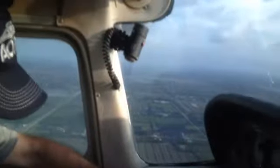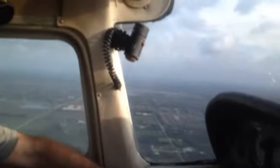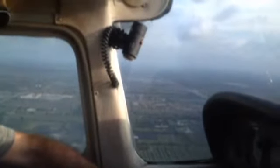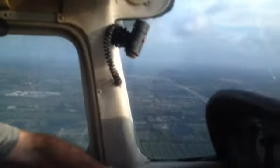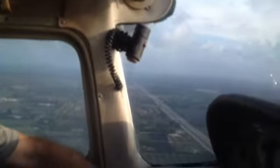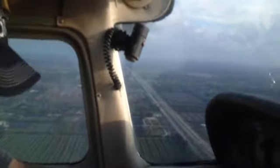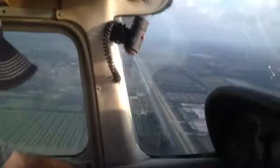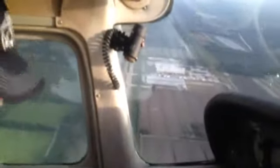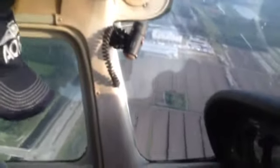Seven METAR, wind 110 at 8, visibility 10, sky condition few clouds at 2,100. Temperature 30, dew point 22, altimeter 3008. Arrivals expect visual approach, runway 5 is in use, use caution for birds on and in the vicinity of the airport. Advise the controller on initial contact. Say you've received Lima.